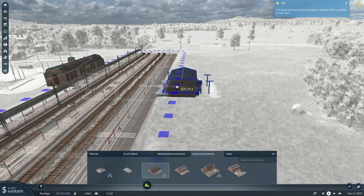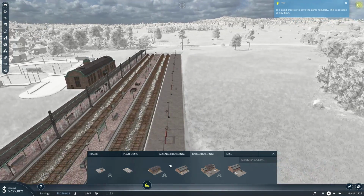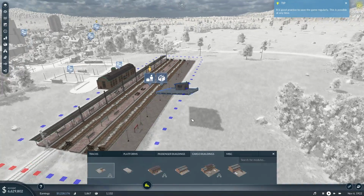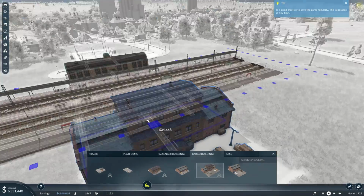Let's also throw down a medium main building. I think you need at least one of these to officially have cargo, or maybe not. Maybe you just need the cargo platform because it already has the cargo symbol. But you know what? What would a cargo place be without a cargo building? So we'll put that on this side. This part I don't think really matters.